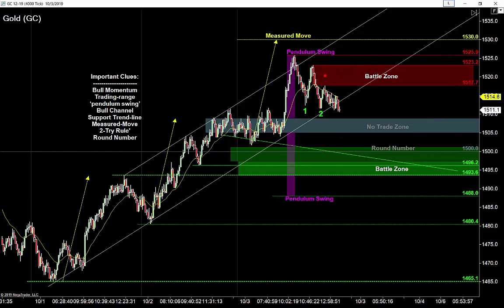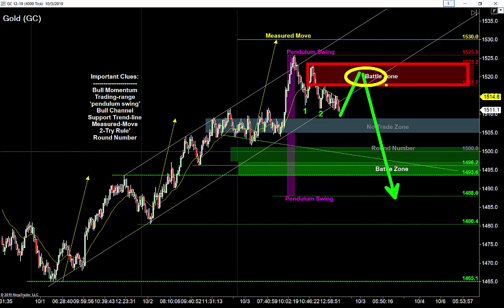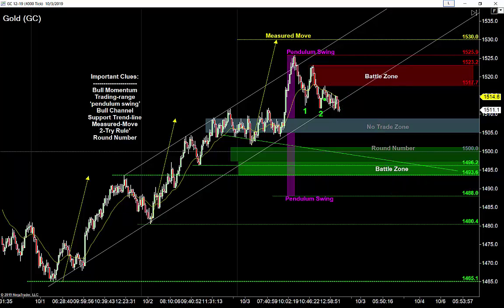I'd like to be a seller, though, before we get back into that range. I'd like to be a seller up inside that battle zone. We'll talk about the specific entry pattern. I want to sell off that battle zone. And then what if it collapses back down into that trading range?